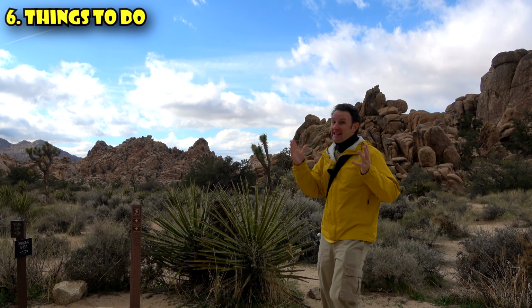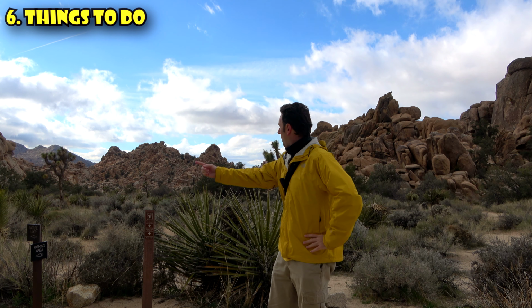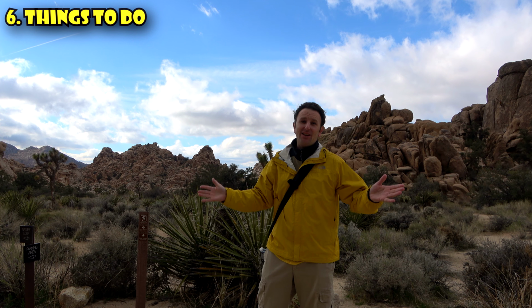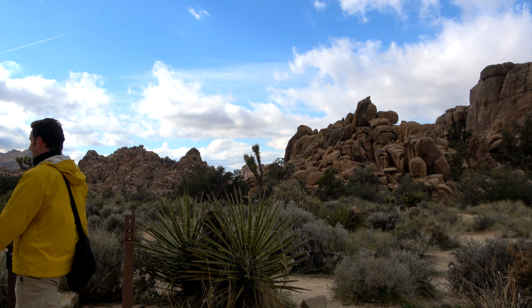The one must-do easy hike for first-timers is the Hidden Valley Nature Trail. It's a 1-mile loop in this hidden valley that apparently some people back in the day used to steal cattle and bring them here into this hidden valley. Now you can enjoy it with a little bit of a hike.